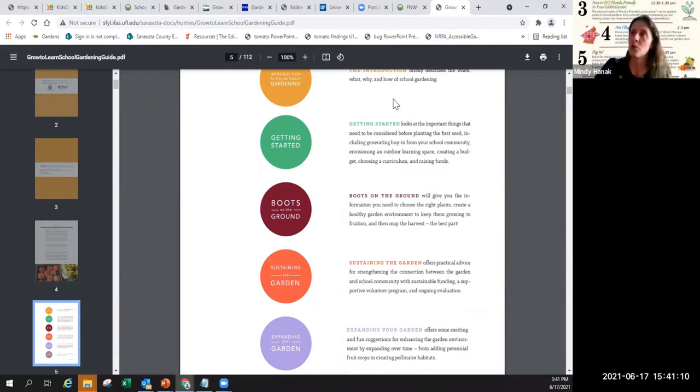So if this is 112 pages, we're not going to get through all that material in a single hour, but I wanted to make sure you knew where the information was.